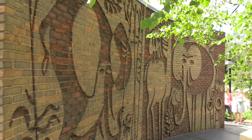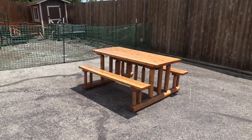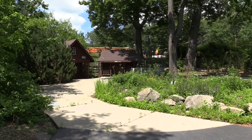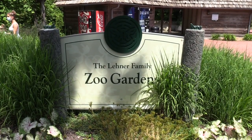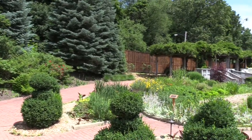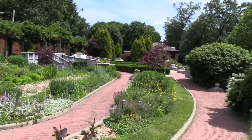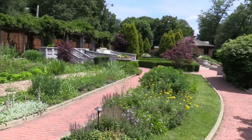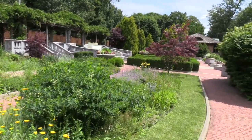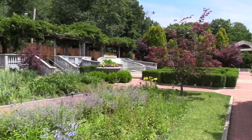I like the brickwork. Got some table seating. I love these tables right here. Here it's called Frontier Town, but it is off limits also. The Leonard Family Zoo Garden. It's this right over here. I'm gonna go take a look. And this is awesome. Lots of pretty flowers and these nice shrubs and trees and trellises.